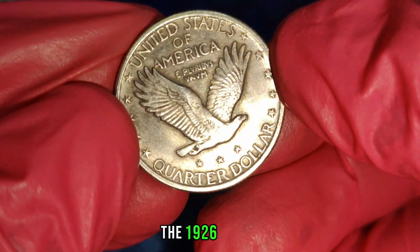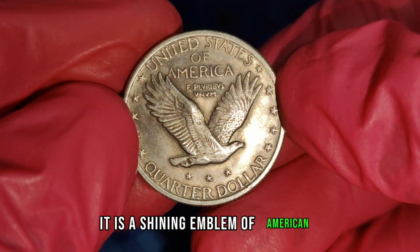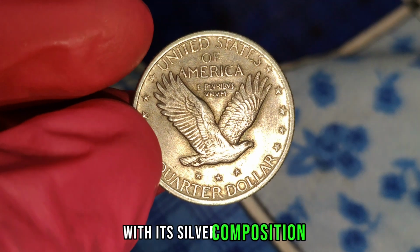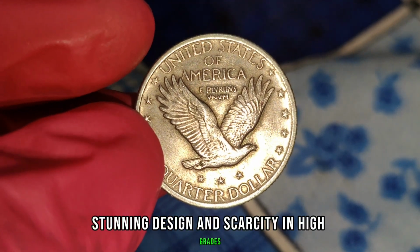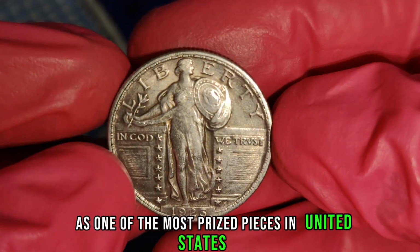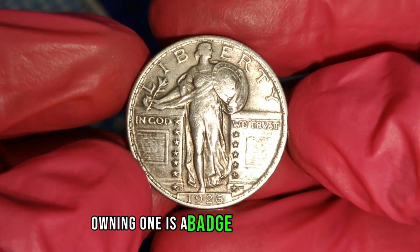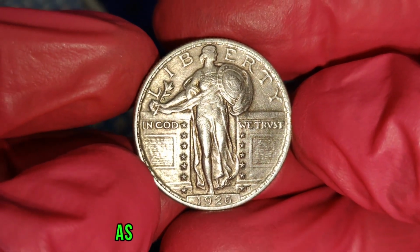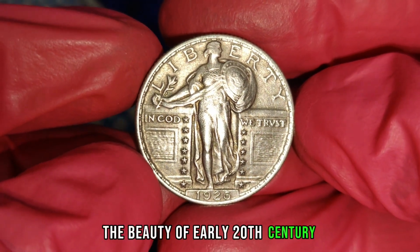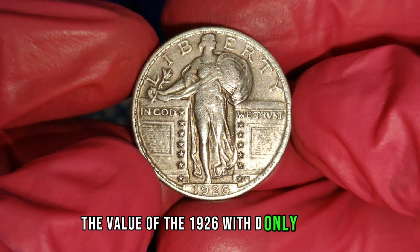The 1926 D Standing Liberty Quarter is more than a coin. It is a shining emblem of American craftsmanship, history, and artistic vision. With its silver composition, stunning design, and scarcity in high grades, this quarter has cemented its place as one of the most prized pieces in United States coinage. For collectors who understand its significance, owning one is a badge of honor and a sound investment. As demand continues to grow and as more people discover the beauty of early 20th century United States coinage, the value of the 1926 D only looks brighter.